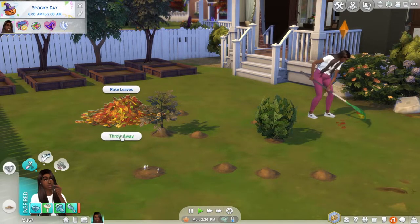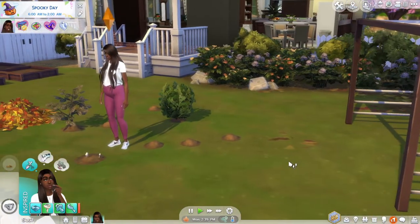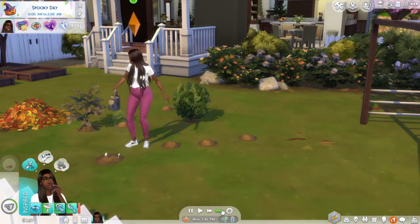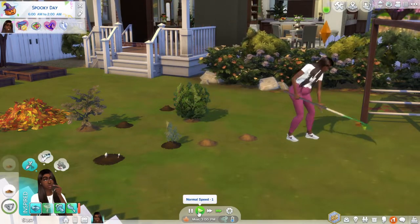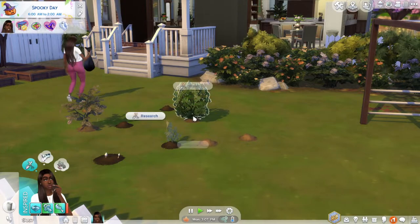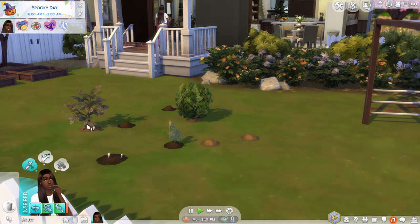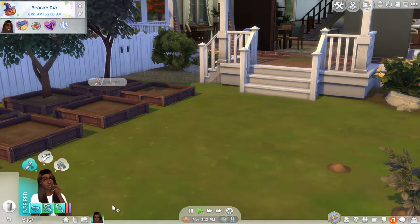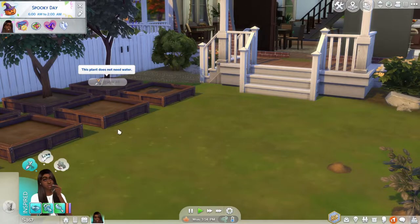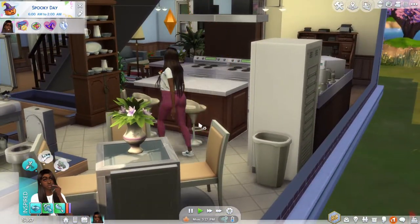And then we have to throw them away, because then we're watering the plants. And then we're about to take a nap, because why do they look so dry still? Is it me? Or are you guys seeing it too? I don't know. Go take a nap now.